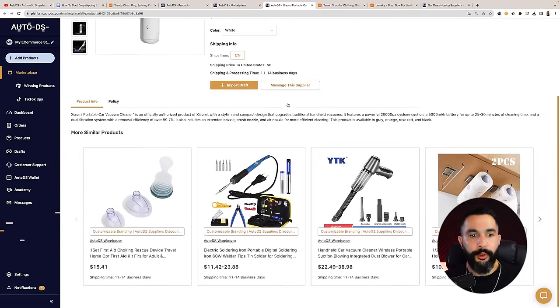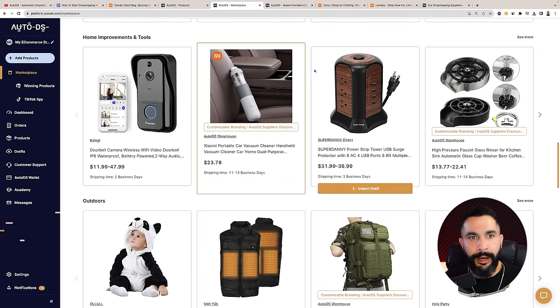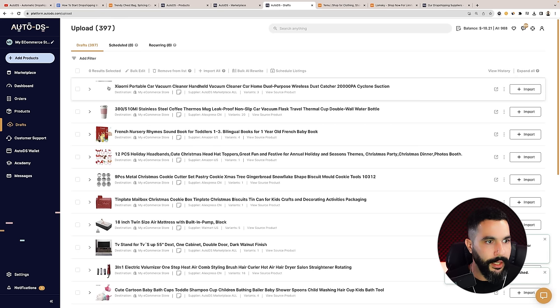And of course you can click on it to read more information on the product as I showed you before, or you can simply hover over import draft from outside the page or from inside the page and add this product to your store. So in just a few seconds, this product is going to be sold on the selected stores that I have. So this one just took a couple of seconds. Let's go to the drafts, and here it is right there.